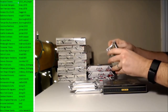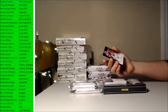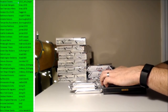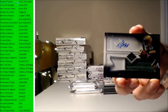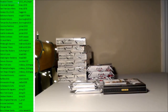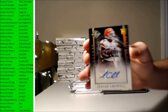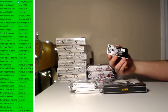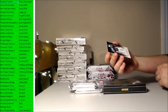Okay, pack number two for limited. Dwayne Bowe, 99 of 399 for the Chiefs. For the Packers, Davante Adams, 2 color patch auto, 147 of 199. For the Browns, autograph, 10 of 10. Crowell, for the Browns, 10 of 10. For the Dolphins, game day, Lamar Miller, 86 of 99, patch. And Jeremy McClain for the Eagles, 202 of 399.